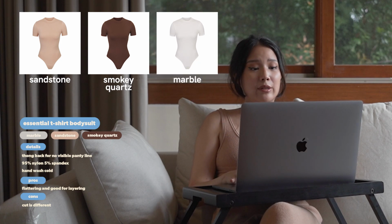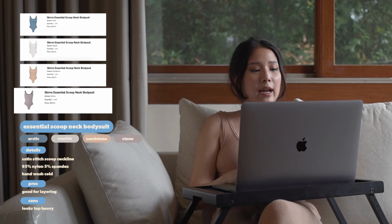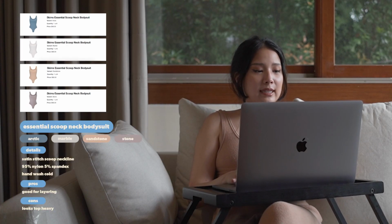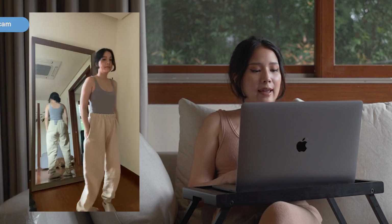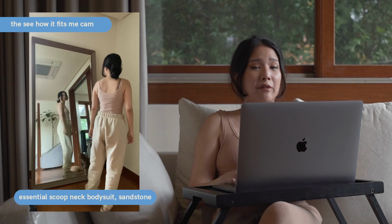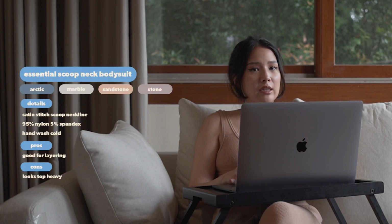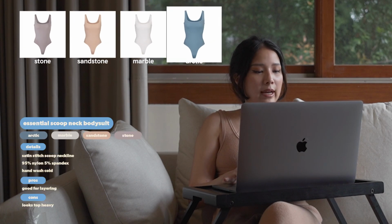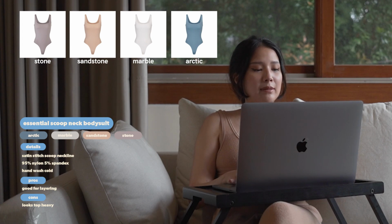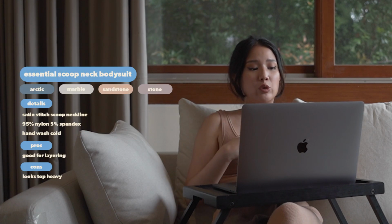I really like the bodysuits, but I'm going to bring up the next bodysuit that I don't really like as much, which I'm going to give a B, which is the Essential Scoop Neck bodysuit. This one is a little bit different from the long sleeve one in that it's a scoop neck, but it's sleeveless. Now the reason why I'm giving it a B is because of the fit on me and also the price, because I have this in 4 colors. I'm going to keep them just because they're good layering pieces. It's $68. It's stone, sandstone, marble, and Arctic. Now I give it a B just because sometimes it makes me look like I'm about to go wrestling, probably because it's a bodysuit and also it has a very square scoop.